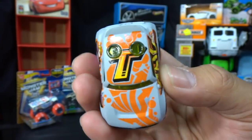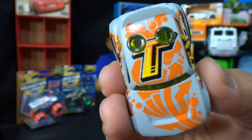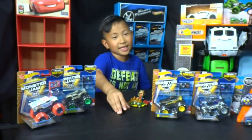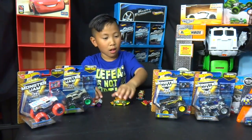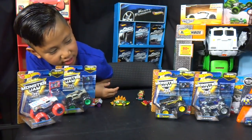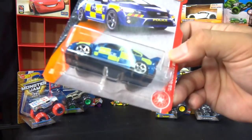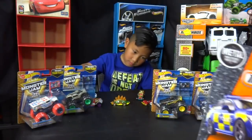And this episode is brought to you by the letter T. It's a T case. It's a T car. What is next? You still got some Hot Wheels. Matchbox. All right, let's open this Matchbox. Here is the 2015 Subaru WRX STI.